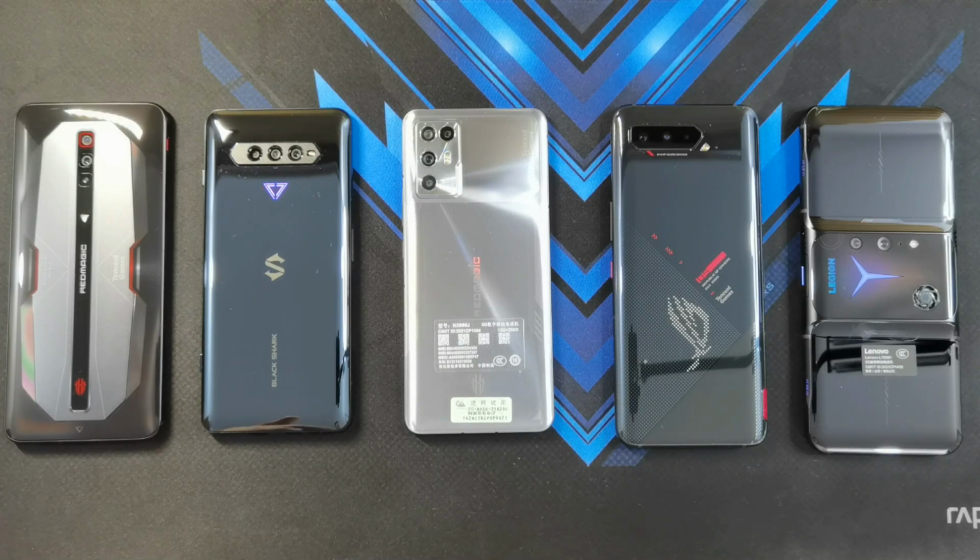Now for testing, I'm going to be running PUBG at 90 frames per second on all of these phones because that option just got added to the latest version of PUBG. And of course, we're going to be checking the temperatures of the phone during gaming, and we'll see how much battery it uses to run PUBG.